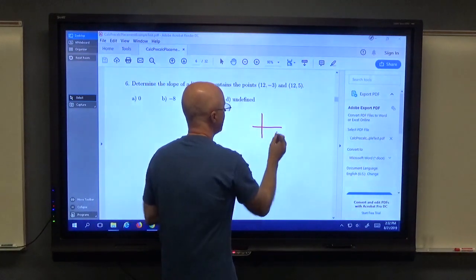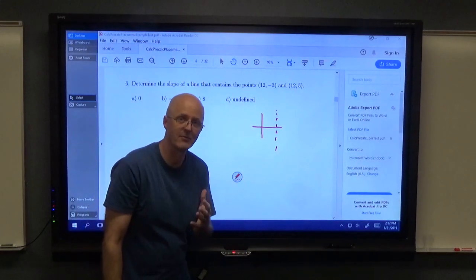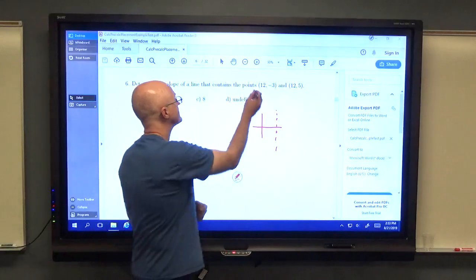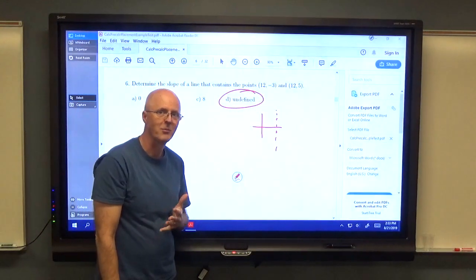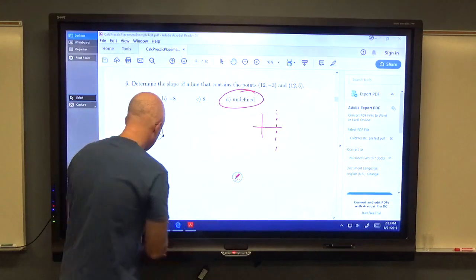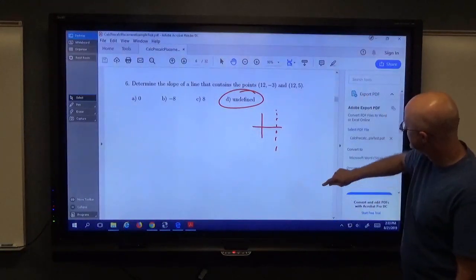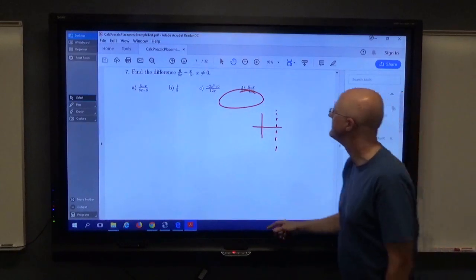(12, -3) and (12, 5) are on the same vertical line, and the slope of a vertical line is undefined. The run is 0. You'd be dividing by 0 in the formula for the slope. The answer is D. There will be another problem we do later where we find the slope of a line and it's not undefined. I'll show you the details of that later in that problem. The answer here is undefined. Vertical lines have an undefined slope, not a slope of 0. You shouldn't say no slope. You should say undefined slope.